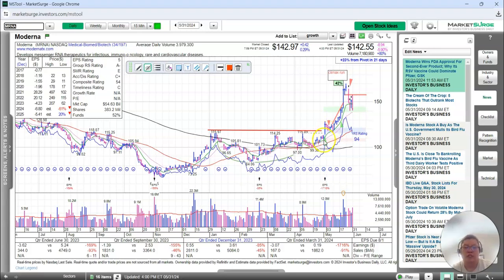But anyhow, this stock came out of this base right here. It was a really nice cup and handle. Look at how tight it was trading right here. And it came out right here on earnings, and I took my first position. Now, very quickly, I sold right here because it wasn't performing as well as others.